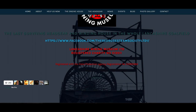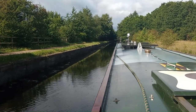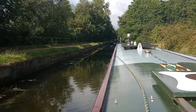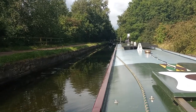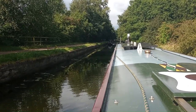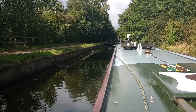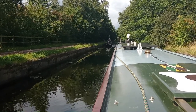The Lancashire Mining Museum, well worth a visit, absolutely fascinating history. Right, we're just leaving Astley Green. So we're just leaving Astley Green after a really rainy Saturday, poured rain most of the day, but we did manage to go and visit the Lancashire Mining Museum, which was fascinating.